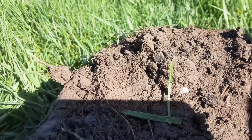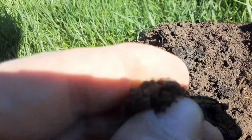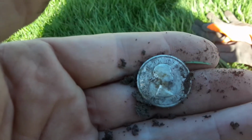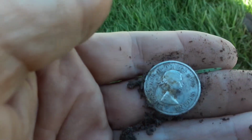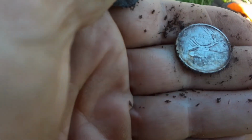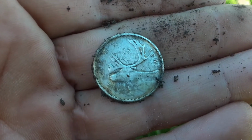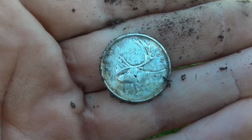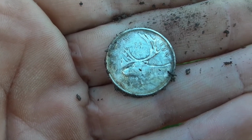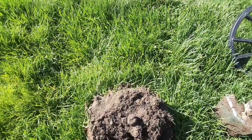Alright folks, looks like we got quarter number two on the day. Here comes a little bit of wind. Oh, it's a young Lizzie quarter. Sweet. I'll take it. That's silver number five today. Silver number five. Looks like a 1961. 80% silver. Sweet. Alright, silvers are starting to add up. Gonna carry on and we'll catch you on the next. See ya, folks.